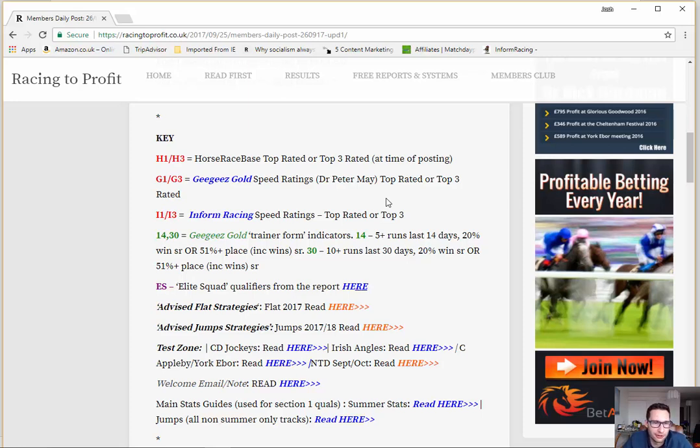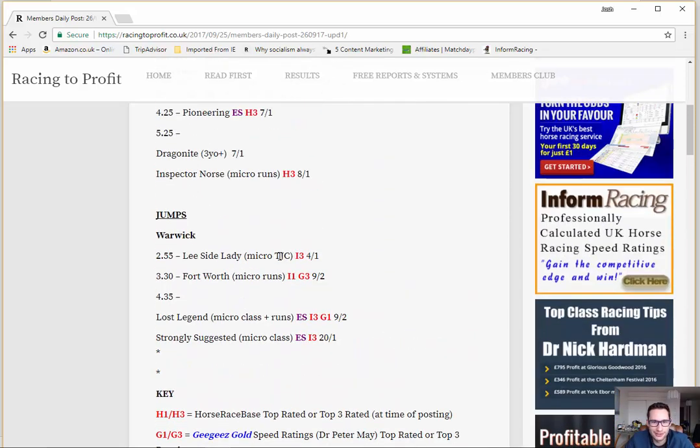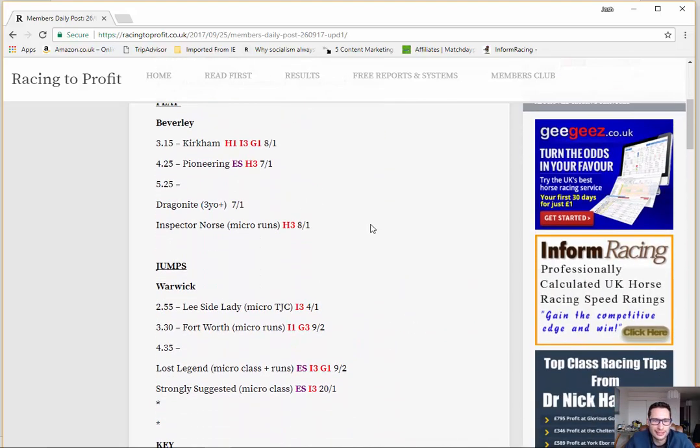I should add, for anyone who may be interested, that the 3 owners and people behind Horse Race Base, GG's Gold and Dr. Peter May, and Mr. Inform Speed Ratings have all given me permission to use those said codes against the horses in this particular way.